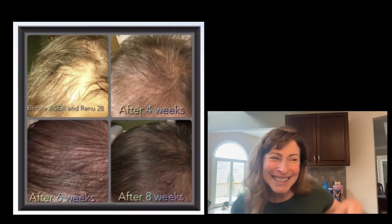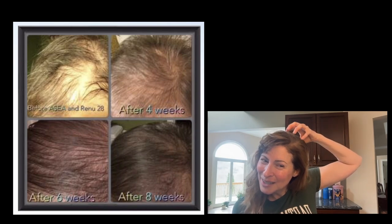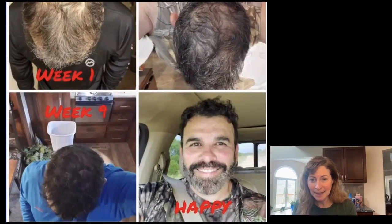And my cousin, I used to say he had like a little yarmulke kind of back here, just this bald area. Full head of hair now. So here's somebody who grew his hair in 8 weeks. Here's another one.